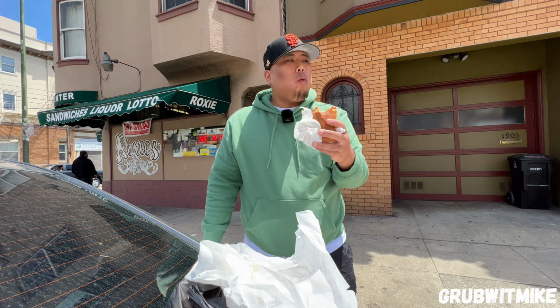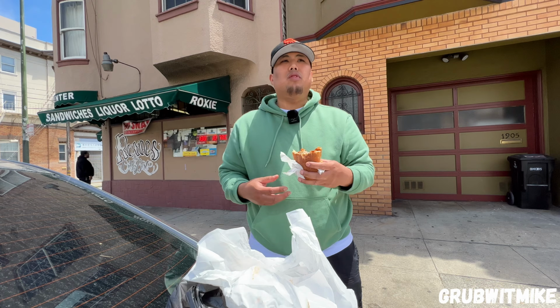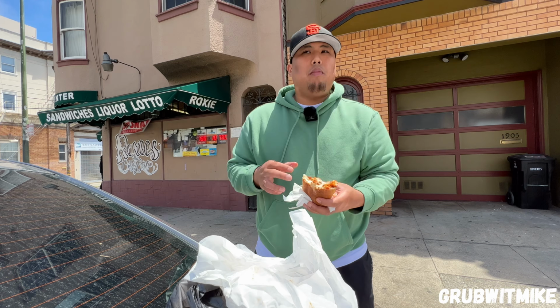I think this was a perfect way to end the sandwich hunt in San Francisco. Very different from all the sandwiches that I had. Very refreshing to change the taste, change the flavors. There's so many different kinds of sandwiches here in San Francisco, and Roxie's is not really known for the meatball sandwiches, but I just wanted to try something different, and I'm glad I picked this one.